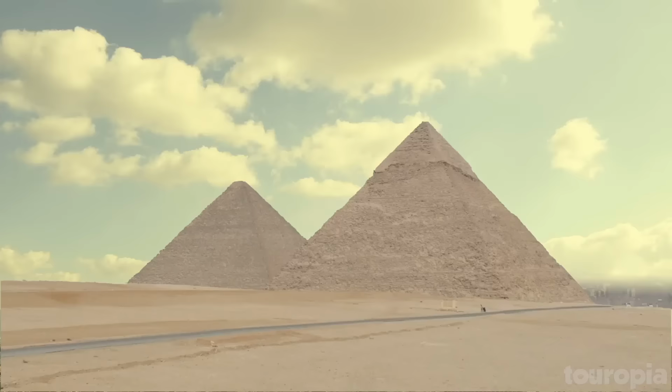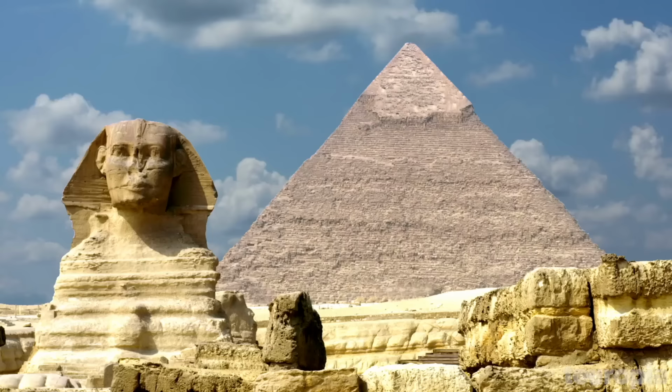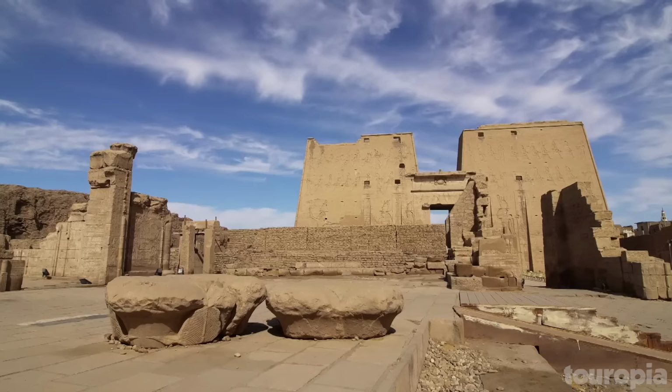Many of the massive monuments were dedicated to various deities or the pharaohs themselves and were adorned with rich decorations. Such was the ingenuity and engineering prowess of the ancient Egyptians that many of these amazing ancient monuments are still standing today.